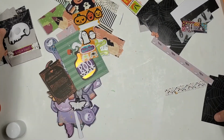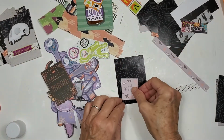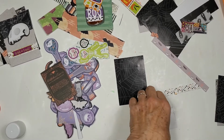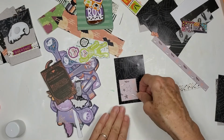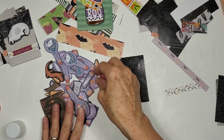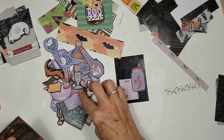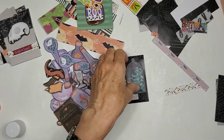All right, let's take this one. I love this. Pretty. Go ahead and put that down. So we got a little bit of spider web going here. Let's see if we can find a potion bottle that might have spiders in it. Salamanders. Eyeballs. Oh my goodness, I kind of love the eyeballs.